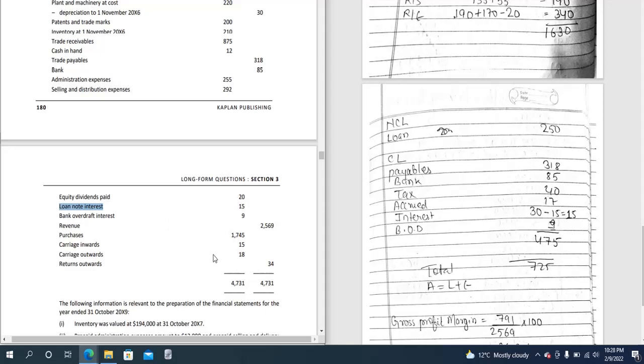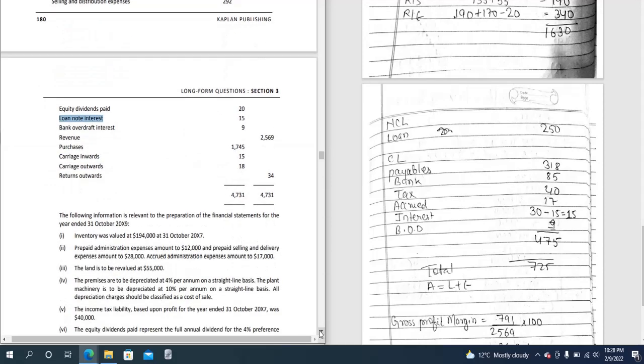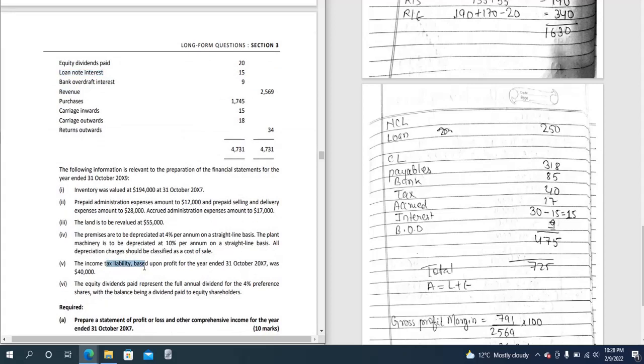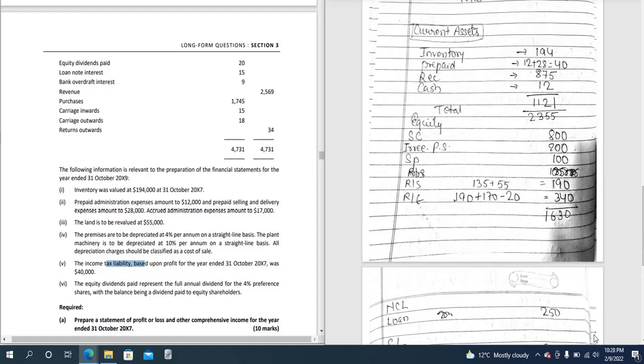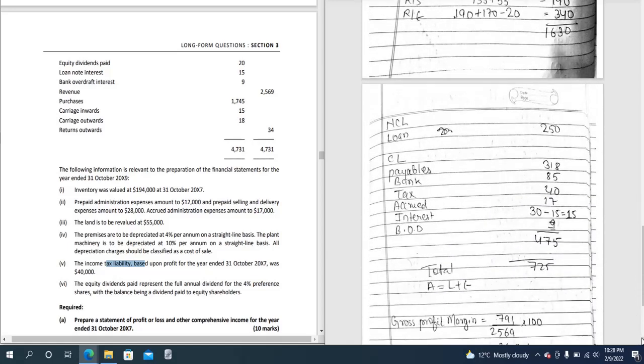After that we will have tax, that is 40,000, and we are also given accrued administrative expense, that is 17,000. So we will add all these amounts, we will get 475 as our current liabilities, and when we add non-current liability as well as current liability, we will get 2725 as total liabilities. So when we add equity plus liabilities, we will get 235 as the total balance, which is equal to assets.